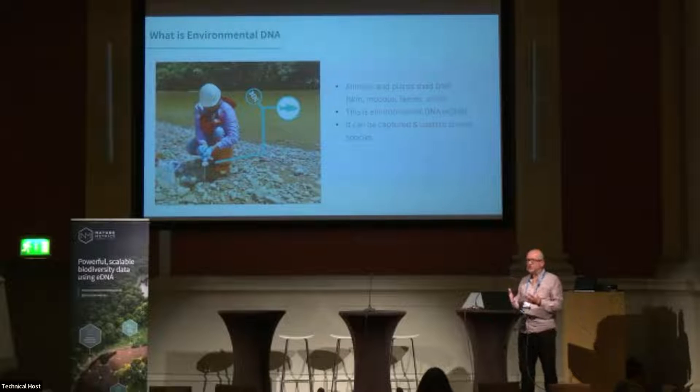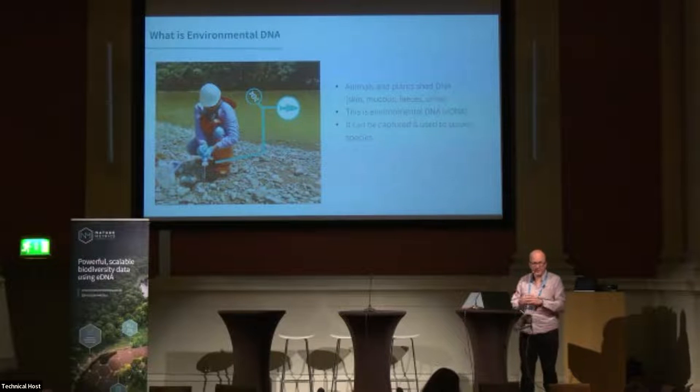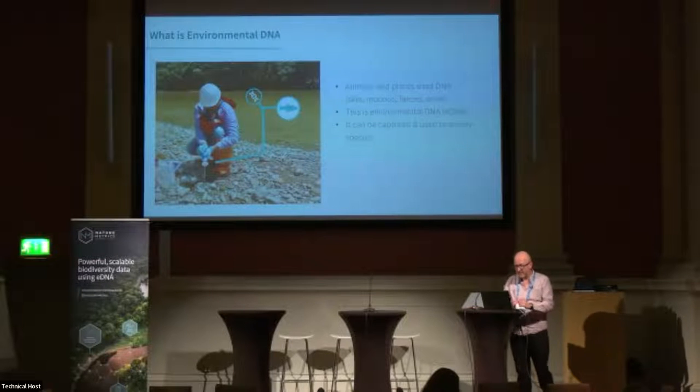eDNA refers to the traces of DNA that animals leave behind in their environment through mucus, skin cells that are shed, and also feces and urine. So as animals move through the environment, as fish swim through the river, they leave traces of their DNA in the environment. Now that DNA can be gathered, it can be identified, it can be sequenced, and we can identify the species that are present in that environment.